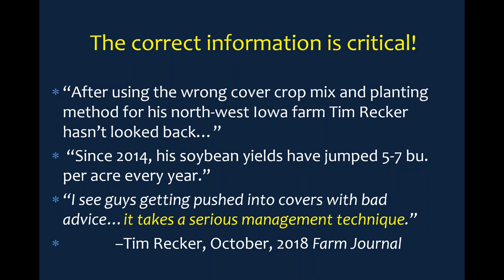And so here's a couple of quotes from an article out of Farm Journal from this landowner. The quote in the article was, after using the wrong cover crop mix and planting method for his Northwest Iowa farm, Tim Recker hasn't looked back. Since 2014, his soybean yields have jumped 5 to 7 bushel. And then his quote was, I see guys getting pushed into cover crops with bad advice. It takes serious management technique.